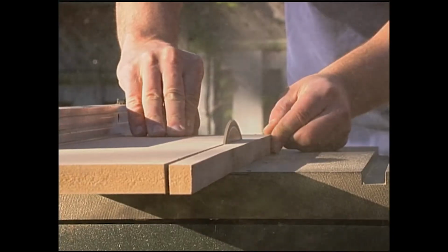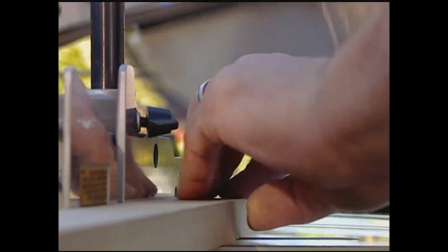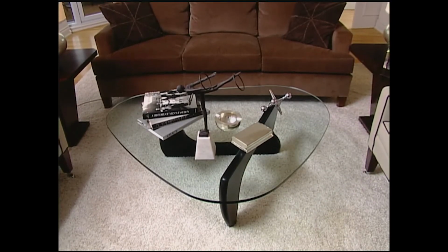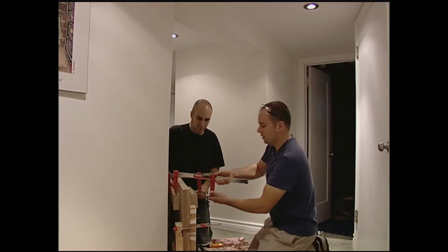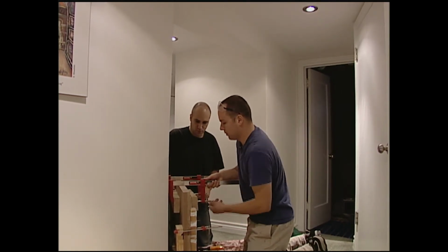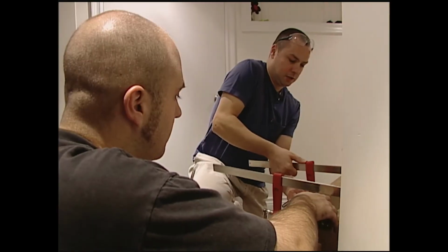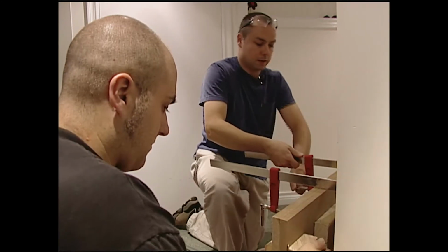Phil's decided to build an end table, a console table, and a coffee table. The Noguchi coffee table in the model room is a classic worth over $2,000. Phil's table is only going to cost us $50. This is 3/4-inch MDF, and I've laminated two pieces together by rolling a whole lot of carpenter's glue onto them. So we just got to finish clamping this up. It's a sheet of wood I've had to make double thick to make the Noguchi coffee table out of.